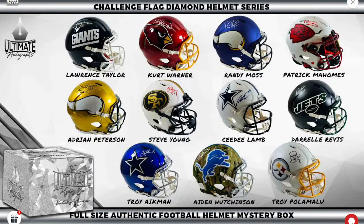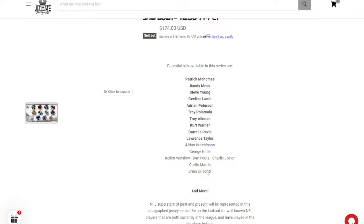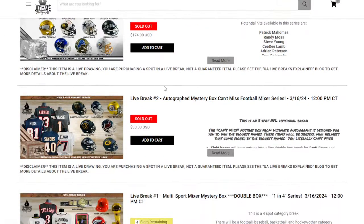Steve Young, Lunar, secondary headliner. Another Niner, George Kittle. Hey, if you're a Niner fan, get in the double diamond. You get George Kittle and Steve Young, maybe in the same break. That's the way to play it. For all my Niners fans out there, here is the Can't Miss.